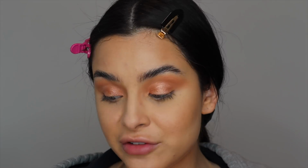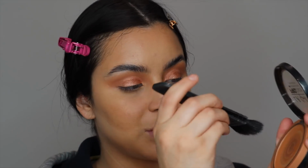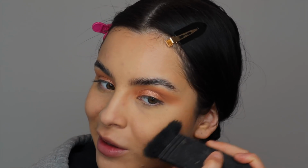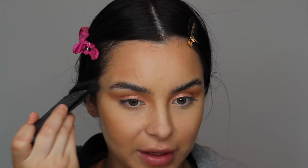I don't have a new bronzer to use today, so you guys already know I'm going to be using my OG, which is the LA Girl Warm Caramel bronzer, and I'm going to be using this brush right here and just applying it right in here, really just warming up our face. This face is actually turning out really juicy.